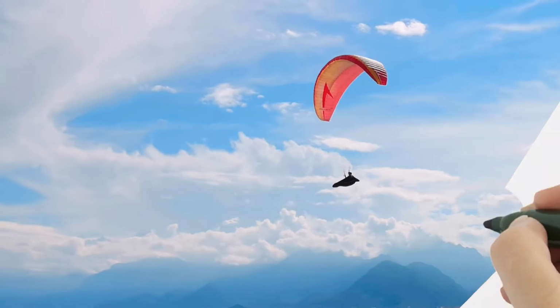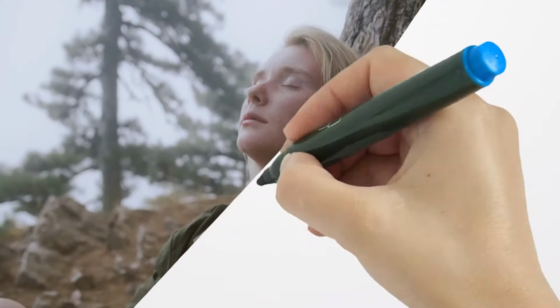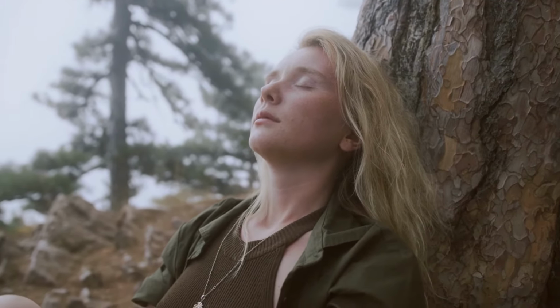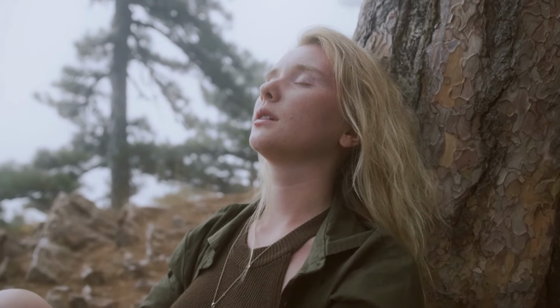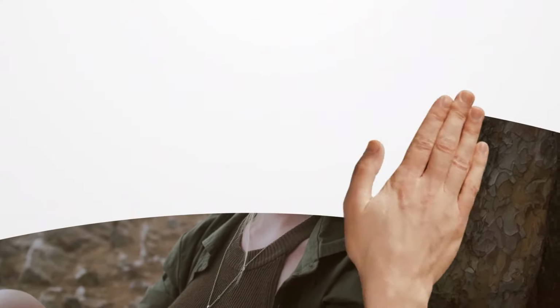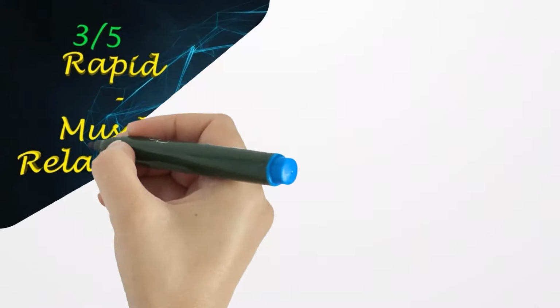By focusing on deep breathing, you're activating this rest and digest system, effectively shutting down the panic response. Instead of spiraling down into a panic attack, use this tool. A simple, yet effective technique that requires no equipment, just your breath. It's personal, it's powerful, and truly helpful.